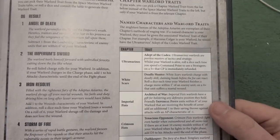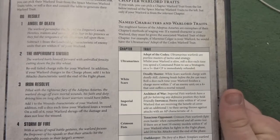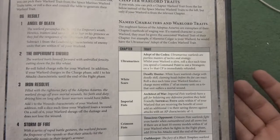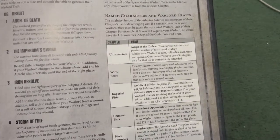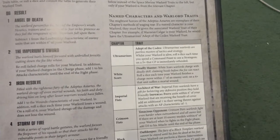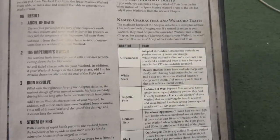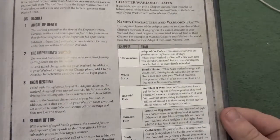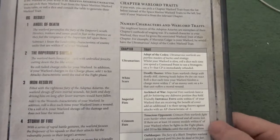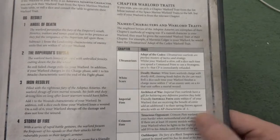Imperial Fists: any Imperial Fist units within 6 inches add an additional 1 to their saving throw against attacks with an AP of minus 1. So that basically means you don't lose your cover save until you're facing AP 2 weapons. Tenacious Opponent for Crimson Fists: for at least 10 enemy models within 6 inches of your Warlord, when he fights in the fight phase, add D3 attacks. So that fits their lore of being anti-orc.